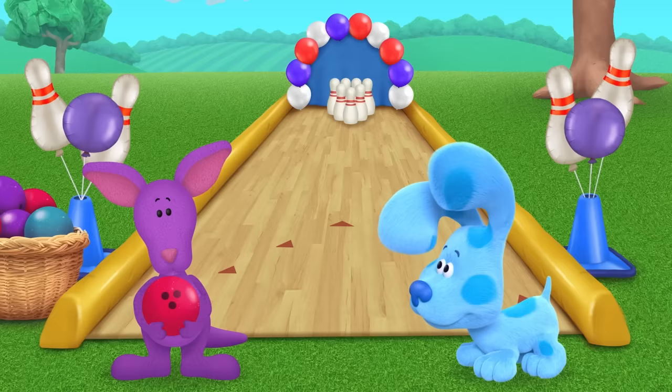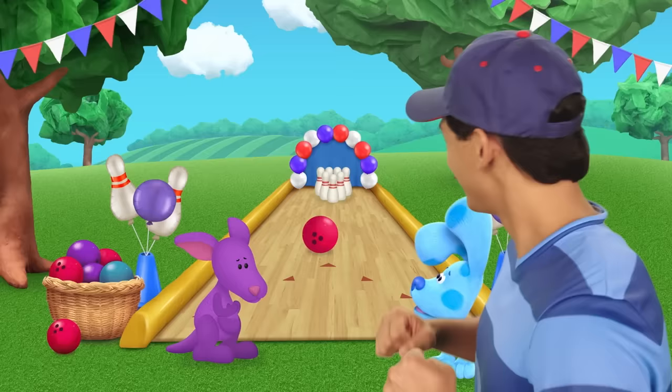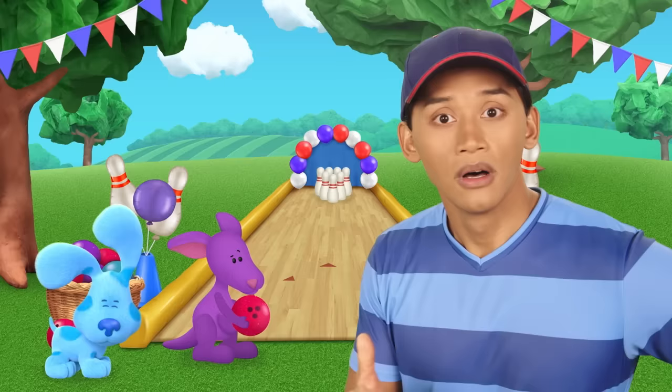First you hold the ball low, then swing it back slow to make it go far. You gotta roll it. So how can Purple Kangaroo roll a ball to knock down the pins? Hard! Roll the ball harder! Yeah, roll the ball hard! Okay.